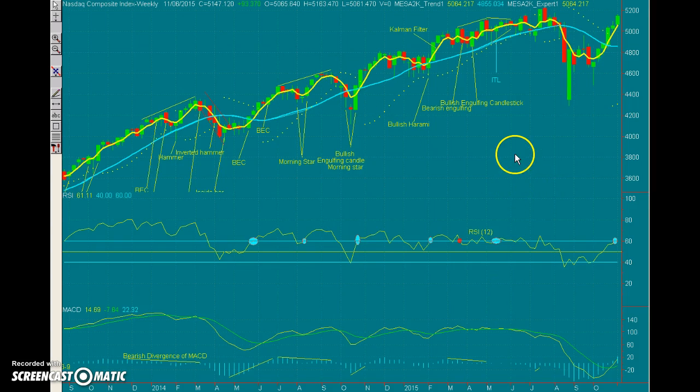So on the weekly chart of the NASDAQ composite, we find that it has a very similar structure to that of the weekly chart of the S&P 500. We had a hammer here, and we've had some gaps up here. We can see those gaps, 1, 2, 3, similar to the S&P. The Kalman filter has crossed above the instantaneous trend line, signaling an uptrend, and the parabolic is now below the most recent price bar. So the weekly chart of the NASDAQ is also looking very bullish as the S&P chart looked.